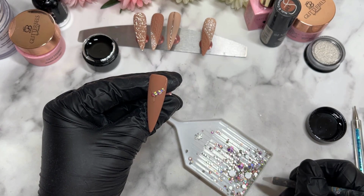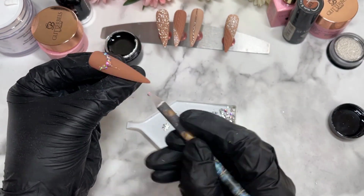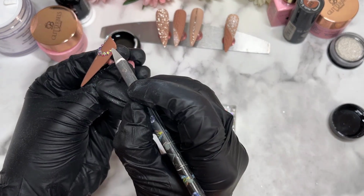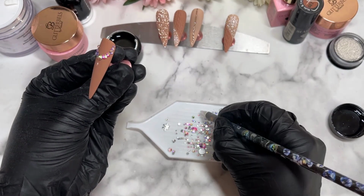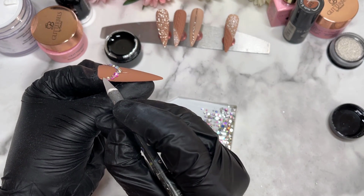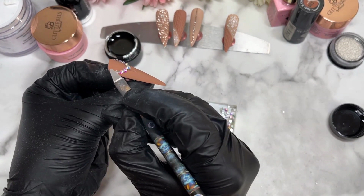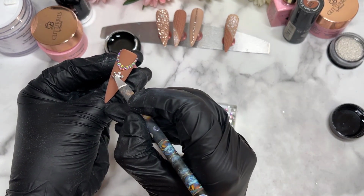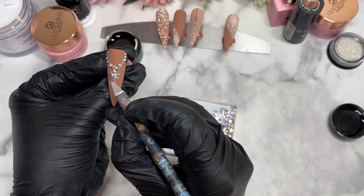So I've got a mixture of AB crystals here. If you had your crystals nicely labeled and segregated by size, this would probably be a bit easier for you, but mine are a bit more combined, so that's how they came. I know some people like to actually have it combined, so they might mix them. I don't mind either. I do have one that's combined because that's just how it came, and then I've got a bunch of little boxes of crystals sorted by size, but it depends what I'm feeling that day.